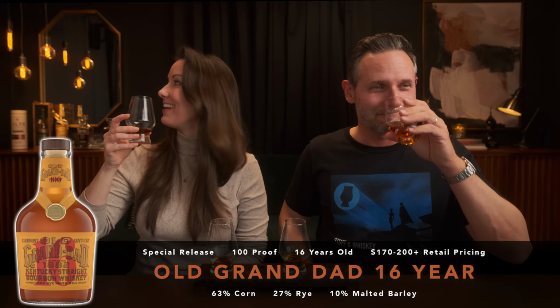Vanilla, huge vanilla. Oak, huge oak, but sweet and subtle and mixed in. It's not a sledgehammer of oak. It's like a nicely threaded sweet oak in with all the vanilla. I'm getting paint, black paint, not white paint. Yeah. Dark, black paint. I know that sounds like a crazy note if you're watching this, but smelling it, it makes sense. Doesn't it make sense?